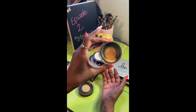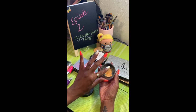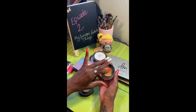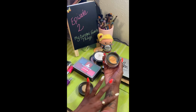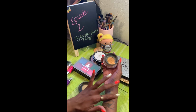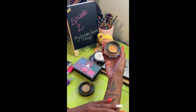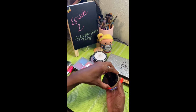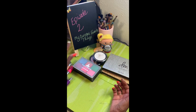I'm not going to do a swatch of powder because does anybody need to really see that? But you know what? Let me do it anyway. Can you see? There we go. There's my arm. It's just your ordinary shade of setting powder. I can use it all over the face, under the eyes, bomb.com.